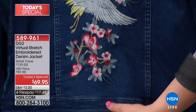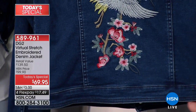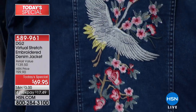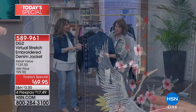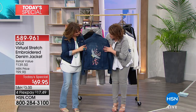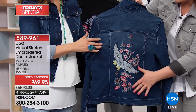Look at that crane, from the golden threads to those beautiful cherry blossoms that look so authentic. Siobhan, this is... Right? I gotta tell you, as a bird lover, I didn't know that about you. Oh my gosh, I feed, I watch, I photograph. I'm that person that literally pulls over the car because something's on a post. But look at that crane in flight. And this one's really nice because it's just a touch of embroidery. It's only done on that back panel.